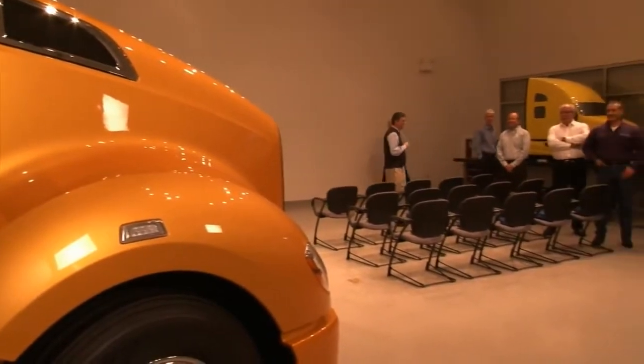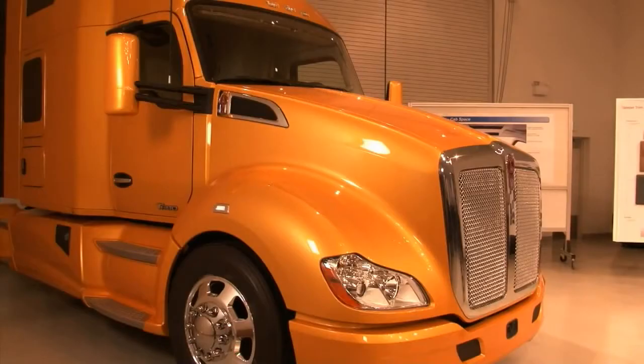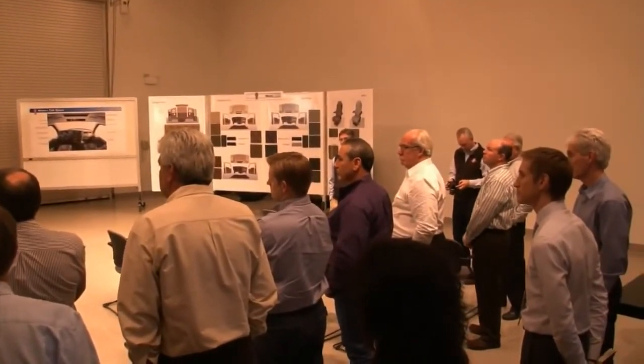When customer council members returned to see the finished model, they were excited to see how their contributions had been put into practice and were thrilled at the outcome. I'm excited, as an end user, to give some input on this new product, and it's kind of fun to see engineering listen to us truckers and put some of those ideas to work.